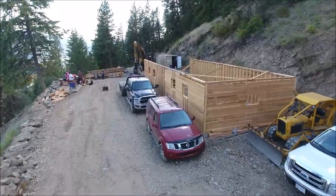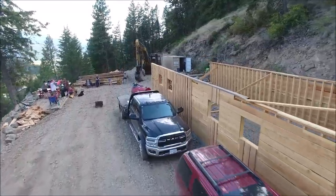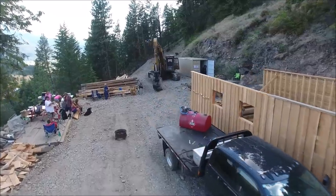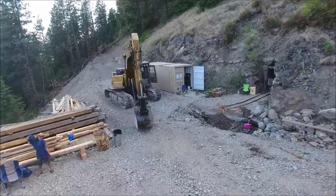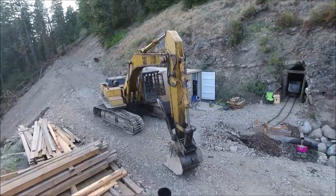So we're just about ready to put the roof on the museum, and then we're going to keep going in the museum, and we'll update you on what's going on after that.